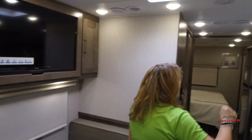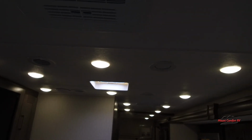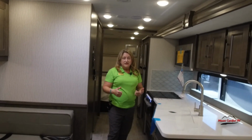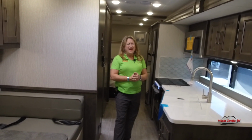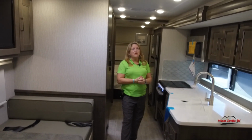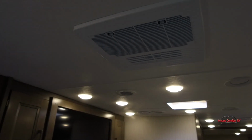Lots of LED lights. Now, this is one of the things when you're shopping for a motorhome, it may be one of those things that you don't necessarily look at. You don't realize it until you get the coach home. Hey, there isn't a whole lot of lighting in here. One of the things I think that Coachmen does very well is a lot of these LED lights. So it really makes it cheerful and open in here.